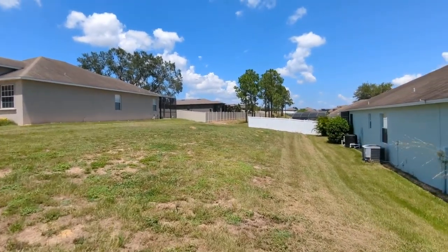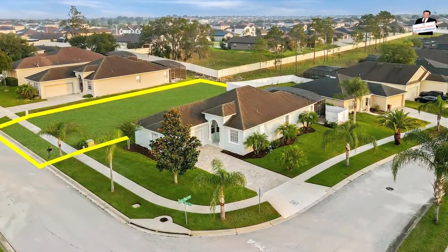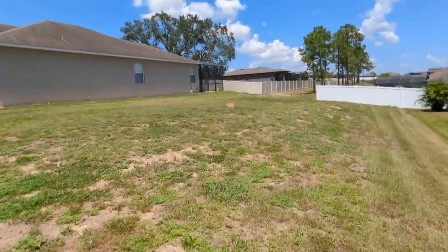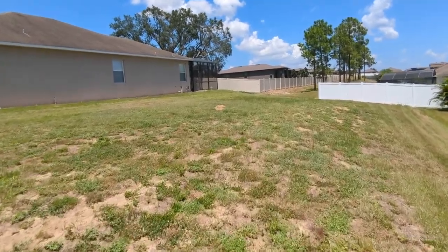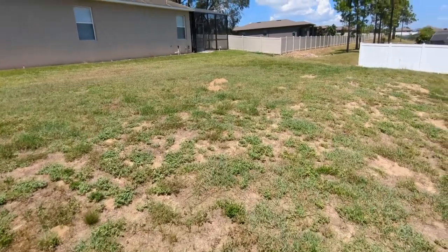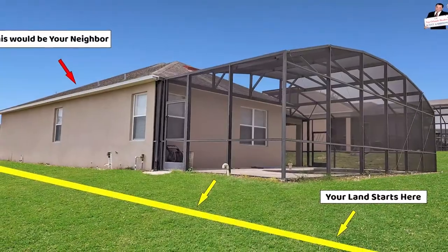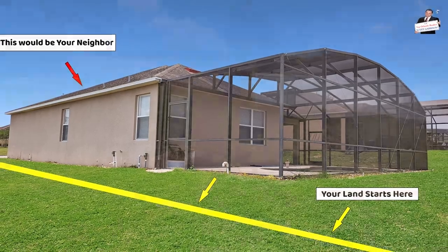Look at this lot. So the purpose of this video is to give you what you can't see if you look at the best pictures online on Realtor.com, Trulia, Zillow, Redfin. How do I know? Well, because if you've seen those pictures, I'm probably the one who took and posted those. So people call and say, well, what's the neighborhood really like?